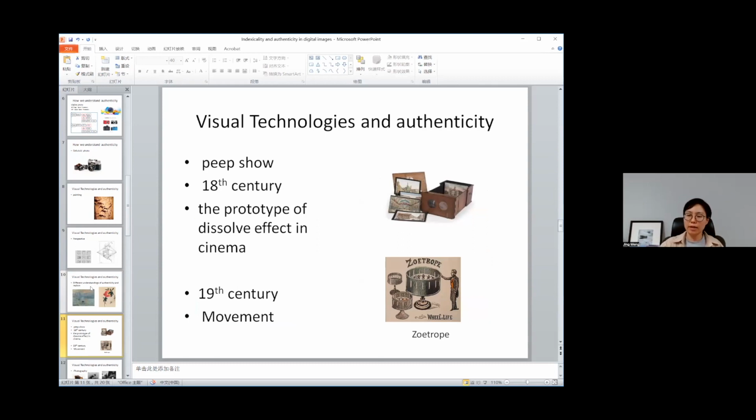I don't know if any of you have ever used this before. So the peep show is a small hole, and from the small hole you can see a lot of photos. So maybe many of us have seen this when we were children. This is a very ancient, very traditional tool, a toy for kids to look into some photos and have a kind of immersive experience.